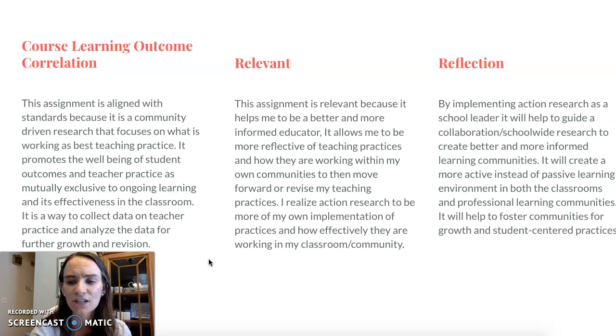By implementing action research as a school leader, it will help to guide a collaboration, school-wide research to create better and more informed learning communities. It will create a more active instead of passive learning environment in both the classrooms and professional learning communities, and it will help to foster communities for growth and student-centered practices.